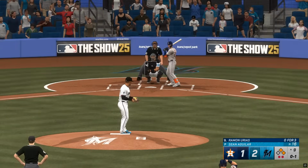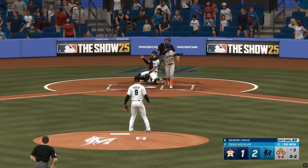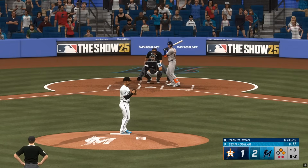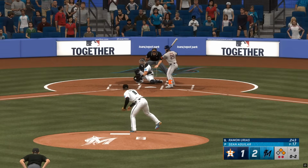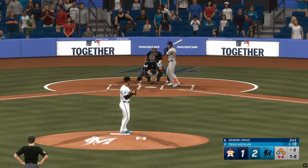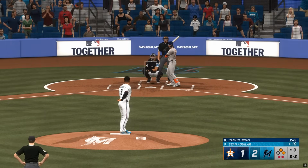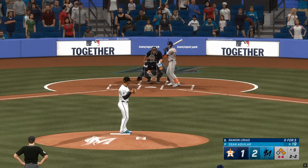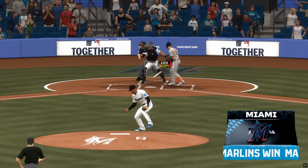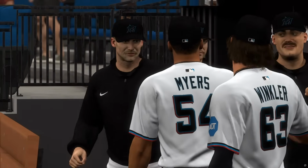Big spot. 2 out. Both the tying and go-ahead runs are aboard. Tapped at the plate, but it's a foul ball. The Astros down to their final strike. 1 ball, that misses, 2 strikes, and the count 1 and 2. They tried to get him to chase on a slider down and away. In there, sets him down on strikes. The tying and go-ahead runs are left aboard as this one is over.